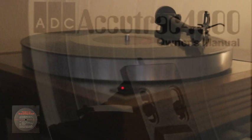Watch the tone arm as the infrared sensing device searches for your next selection. Track number 1. Join you there.